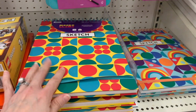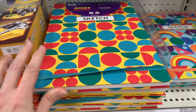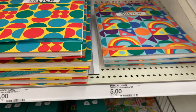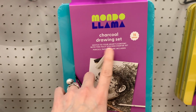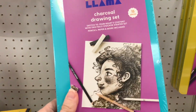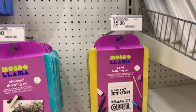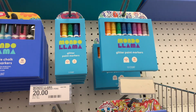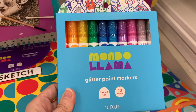And then they've got some sketchbooks. Oh, look how nice. They have a little band on the sketchbook to keep it closed and secure. And that sketchbook is only $5. We have some charcoal drawing sets. It says pencils, paper, and more included. So you get your charcoal pencils and whatever you would need for drawing in there. Or we also have a hand lettering set. Very cool. And then fine liners. Wow, look at all this stuff. And then glitter paint markers. These are $10.